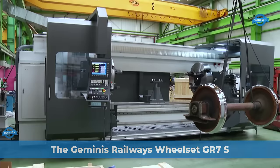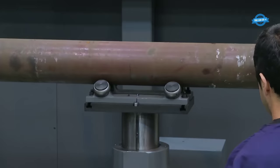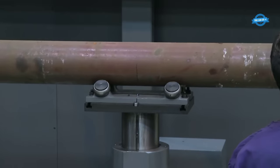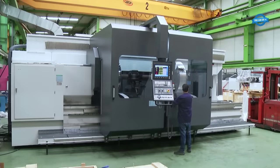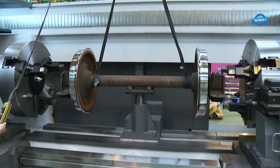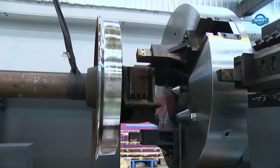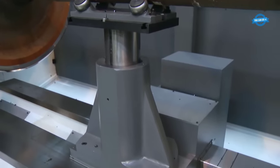The Geminis Railway's Wheelset GR7S is a cutting-edge horizontal lathe designed to provide exceptional power and precision in the machining of wheelsets, axles, and loose wheels for railway applications. This lathe is renowned for its versatility, catering to a wide range of wheel sizes, weights, and axle lengths, making it a comprehensive solution for various railway maintenance needs.